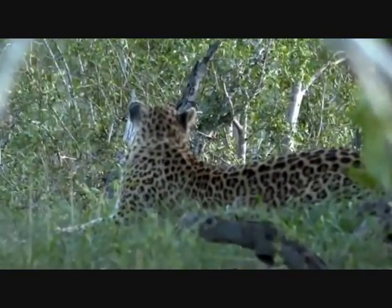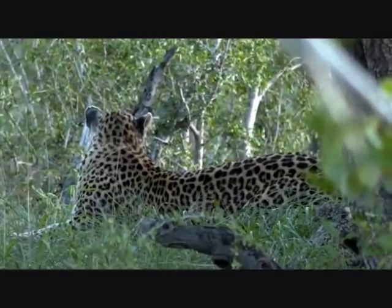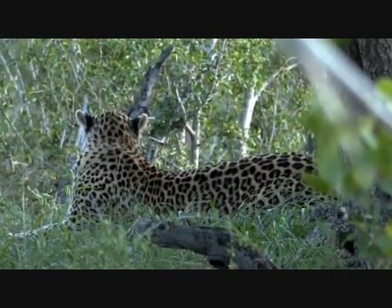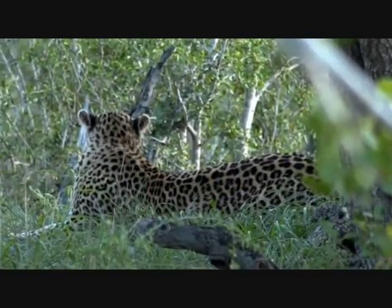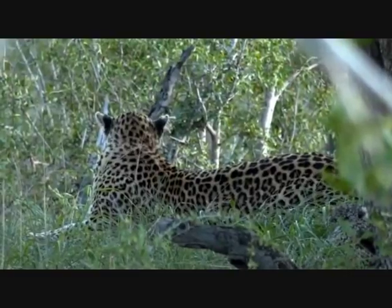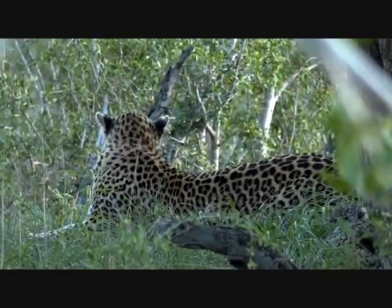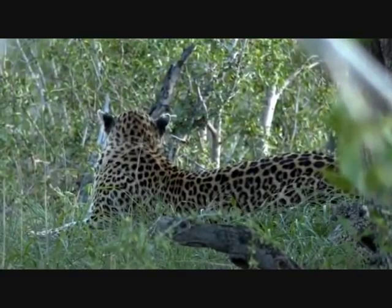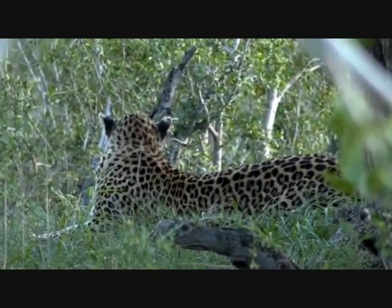Keep a certain distance. The leopard needs to get to a certain stalking distance for it to be effective. But I don't think that nyala's too big for her. Doesn't mean she wouldn't try to chase it. But for her to subdue a nyala bull, probably weighing almost twice her weight, would be very, very difficult to do. Big male nyala.